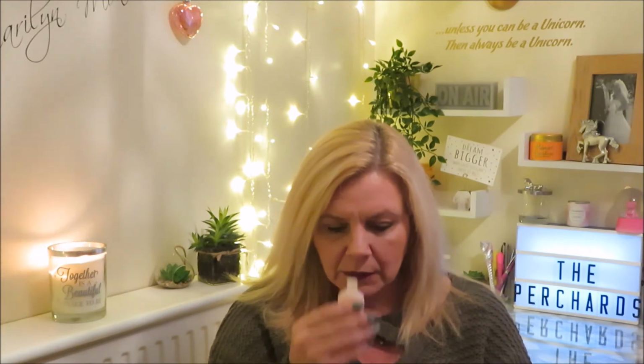It smells absolutely gorgeous. It's really nice. I thought it'd be nice and handy just for popping in your handbag, especially this time of year. It's a gorgeous little size, and again, OPI, you can't go wrong, can you? Yeah, I thought it was an absolute bargain.